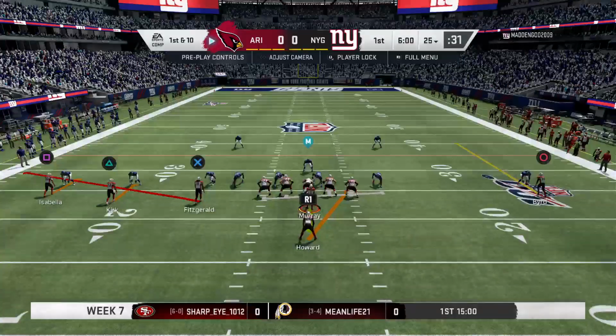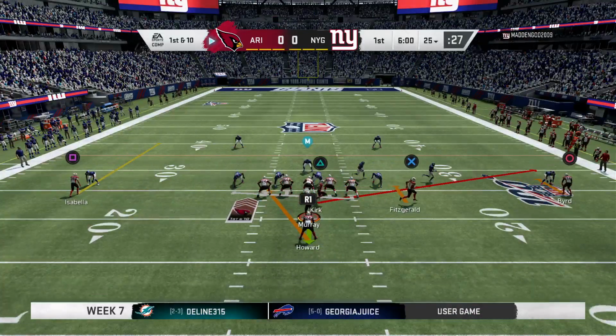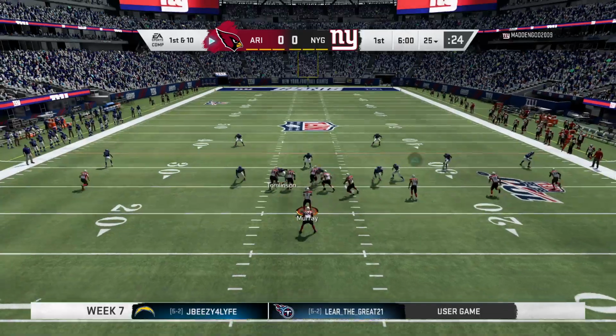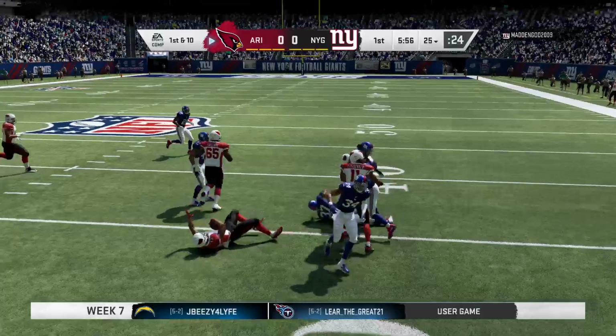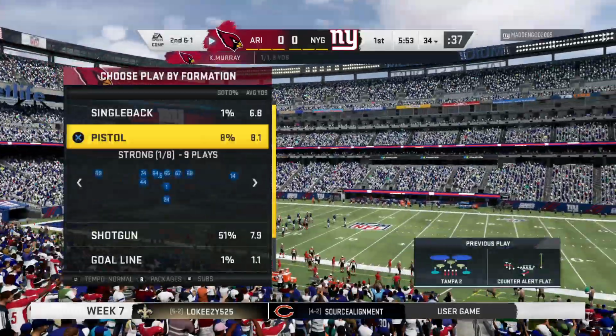Ready. 41 Mike. Hey, D-back, let's go. Pick it up, D. Check, check. Throw right side is going to be caught by Kirk. And he's going to get a good gain of 9 here up to the 34.